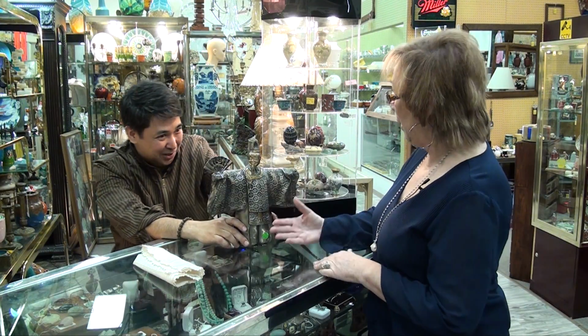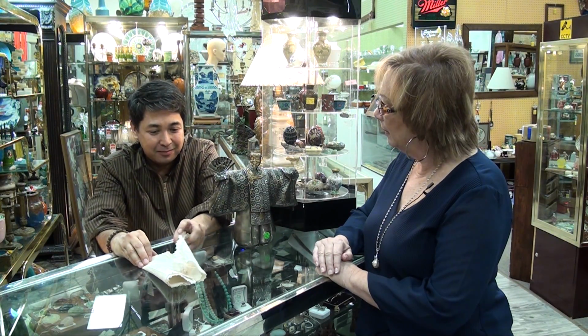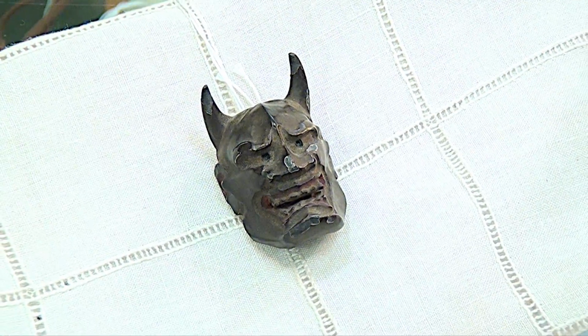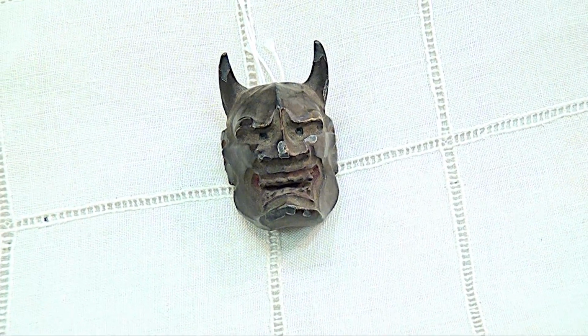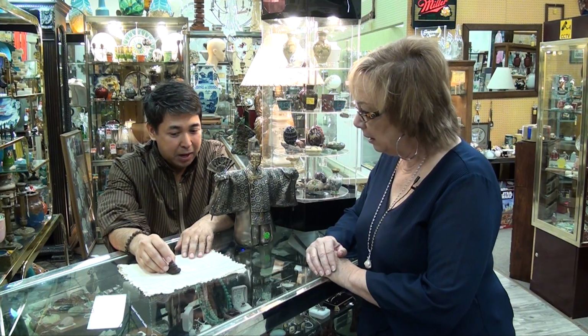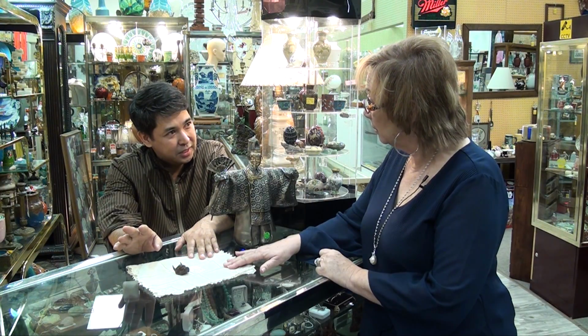Out of jealousy, yeah. This is Japanese folklore? Folklore, yeah. Okay. And then here is a netsuke, an extremely rare netsuke, and that's Hanya. I thought all netsukes were ivory. Well, it comes in ivory, rhino, but this is extremely rare because it's a Hanya mask netsuke in boxwood. The mask is around 1600, typically. This piece is 1700.